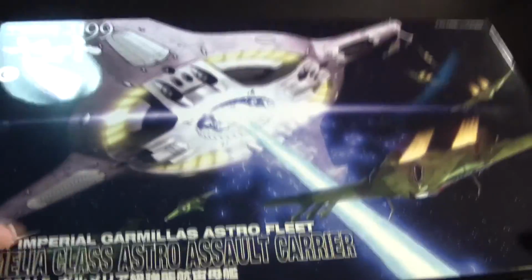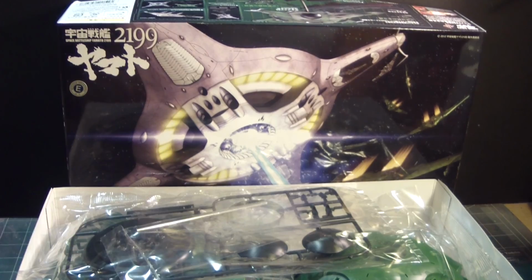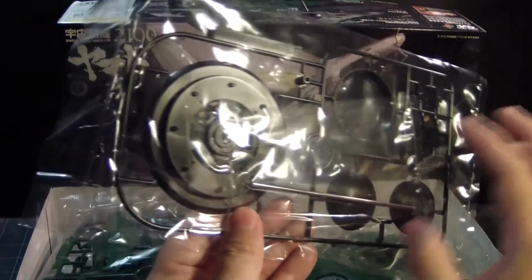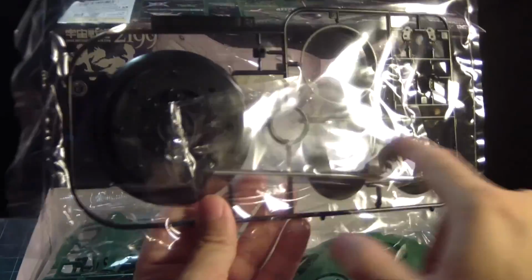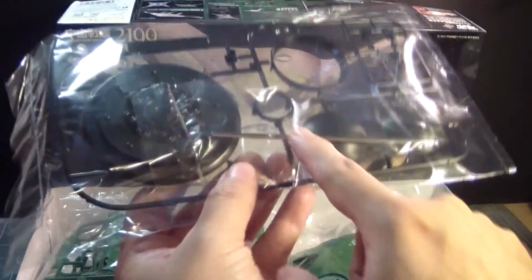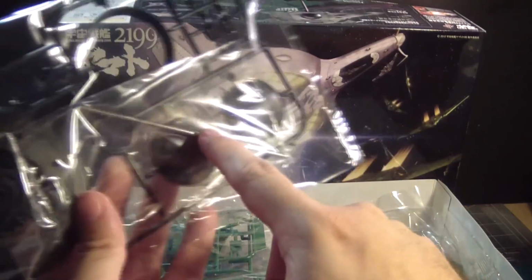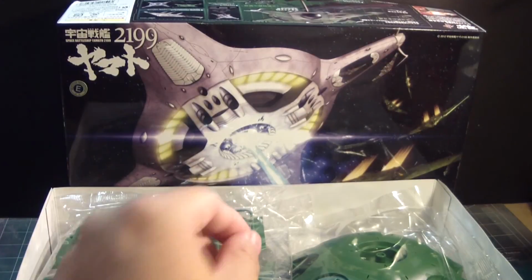So let's look at the contents of this box and see what we have to work with. Oh, and by the way, this is going to be a straight build. This is not going to be a custom paint job. Wow, this is going to be interesting. So first thing I'm seeing here is the black tray for, I guess, under the ship, the 2 black domes and some black trim here. Plus there's a metal bar here, which is basically going to be used, I guess, for the stand. That's good.